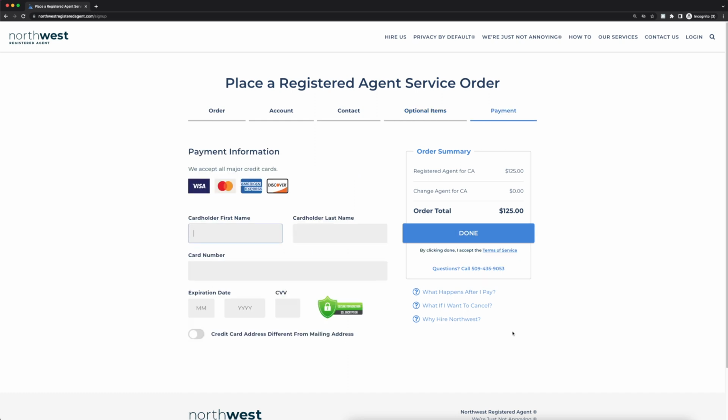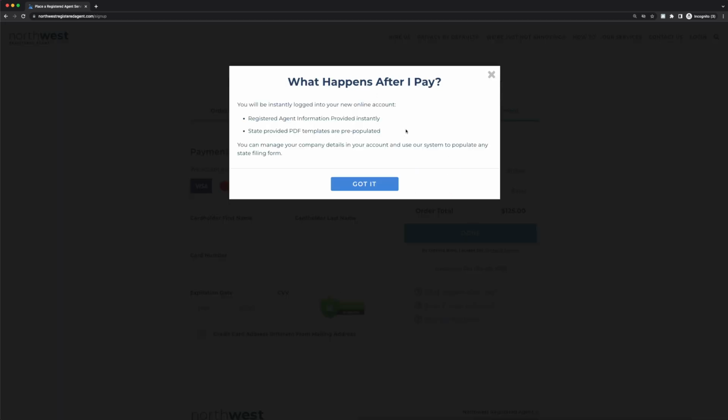Here's where you're going to put in your payment information. After you do that, you're going to click Done. After you go through the checkout process, you're going to be able to go to your new account dashboard, and you'll be able to see your registered agent information instantly, as well as any PDF templates that you might need. Super easy. This literally takes like 3 to 5 minutes to fill out, and I definitely recommend it if you are looking for a registered agent.